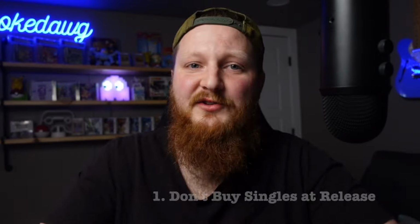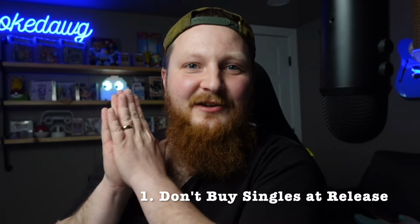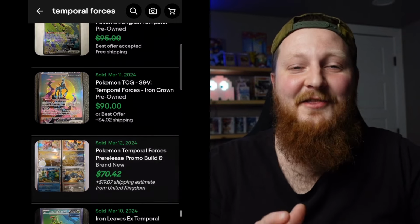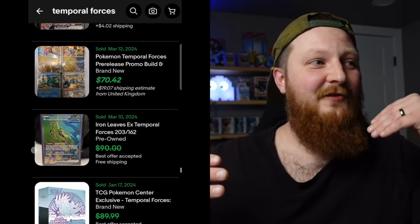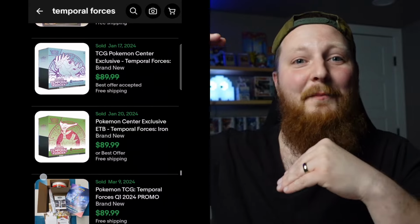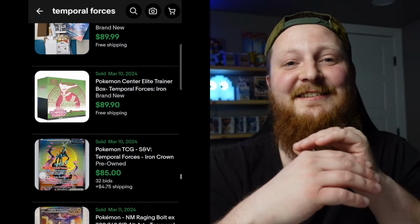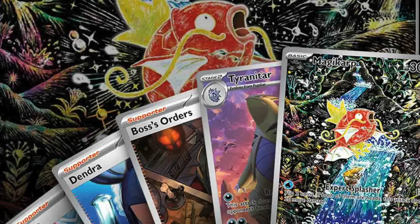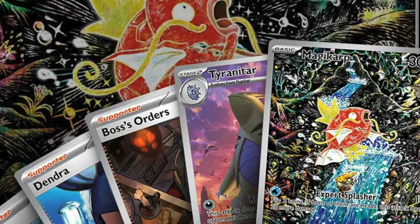Let's go. All right, so starting off the list, you don't want to buy the singles right away. If you look on eBay right now, you're going to see Temporal Forces. They're starting to sell these SIRs from like 50 to like up over $100, which is absolutely crazy. Go back to Paradox Rift. Go back to Paldea Evolved. Some of those cards that you had a hard time picking up when those releases happened, grab them now, because it's always good to go back a couple sets and see what's selling now for a decent price that wasn't then when the set was released.